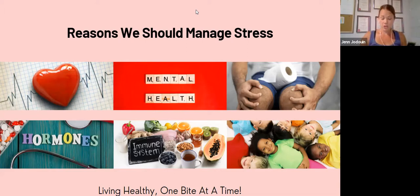Stress also takes a very big toll on the immune system. So we want to make sure that by managing our stress, we are allowing our body to work efficiently at what it does and protect ourselves from colds and flus. And then lastly, for our children, we want to be managing our stress in really healthy ways and showing our coping mechanisms to our children, because this is how our children are going to learn their coping mechanisms.